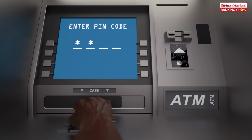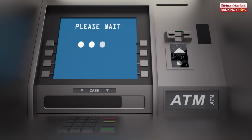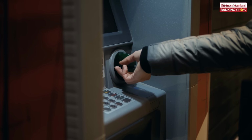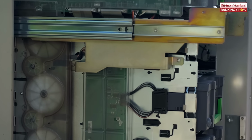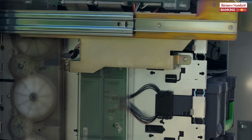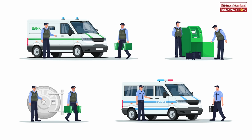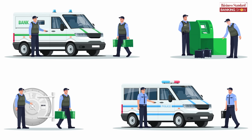The changeover to cassette swaps took time and came only after two deadline extensions by the Reserve Bank of India. First, end of March 2022 and then March 2023. This is because banks, CITs and managed service providers failed to arrive at a consensus on its execution and absorption of costs in the ecosystem.